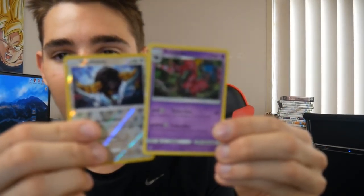Bouffalant, is that a rare? Oh, it's an uncommon. And a Scolipede, regular rare. Just a Scolipede right there.